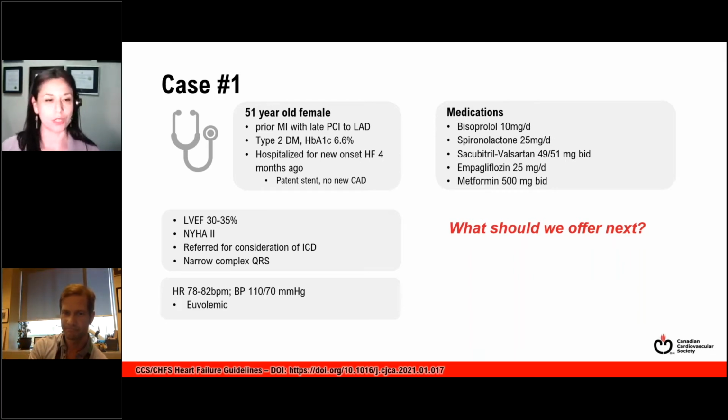Okay, so we thought we'd kick off this session with a couple of cases to get your heads thinking about those patients that are in front of you. We're going to start off with case number 1, and these are real life cases. It's a 51-year-old female. She's had a prior MI with a late PCI to her LAD. She does have some comorbidities, including type 2 diabetes with a hemoglobin A1C of 6.6%. She was recently hospitalized for new onset heart failure about 4 months ago. Investigation showed that her stent was patent and there was no new coronary disease. She did have an echo. Her echo revealed EF of 30 to 35%.